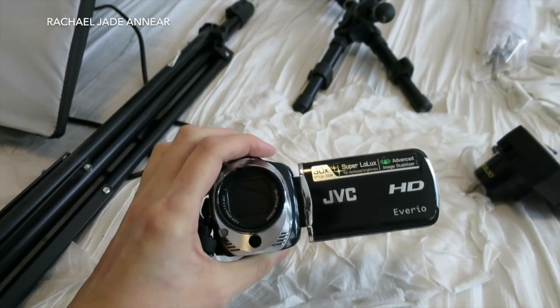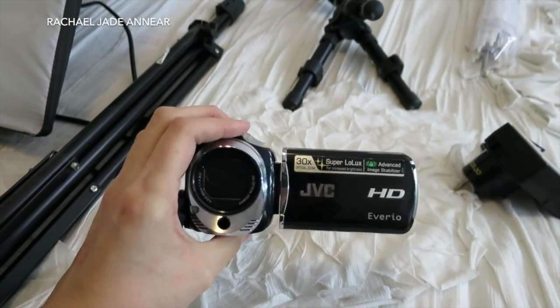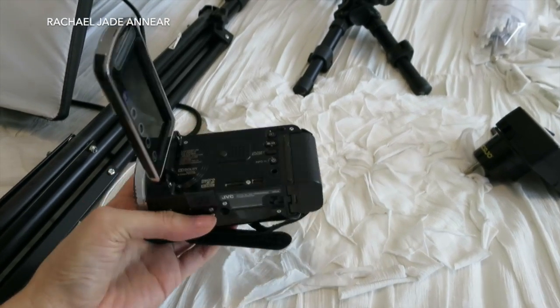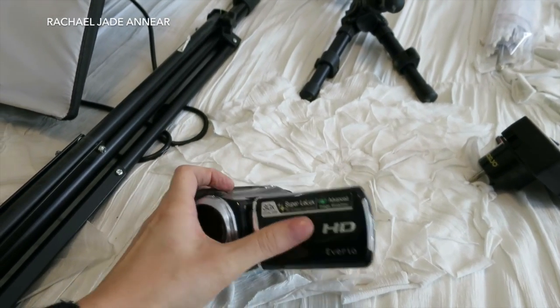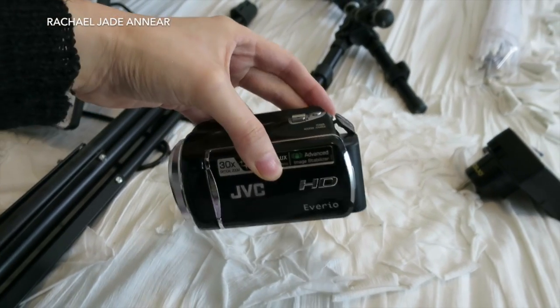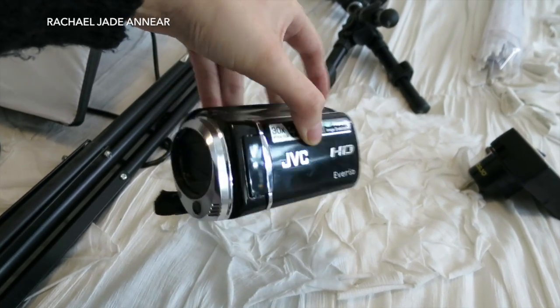I believe it was probably a mixture of both the camera and the lighting, but it was good enough that I could definitely start filming on, and sometimes it's just a matter of using what you've got to begin with until you can afford to invest in some other products. But that's where I started, and obviously I still have it here because it was my first camera that I started YouTube on, and it's got memories.